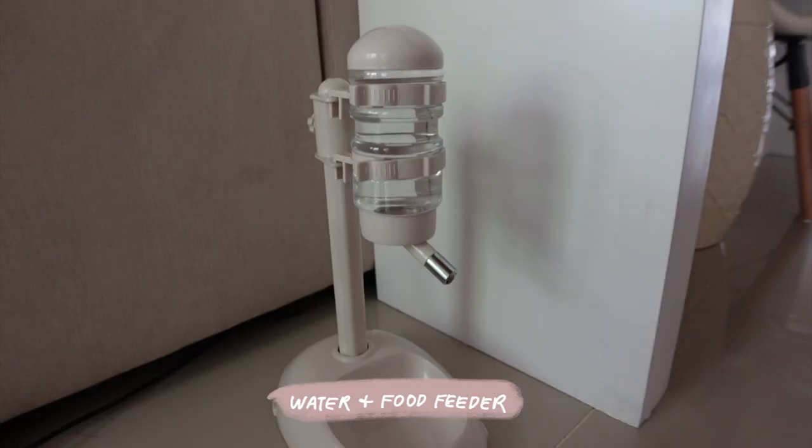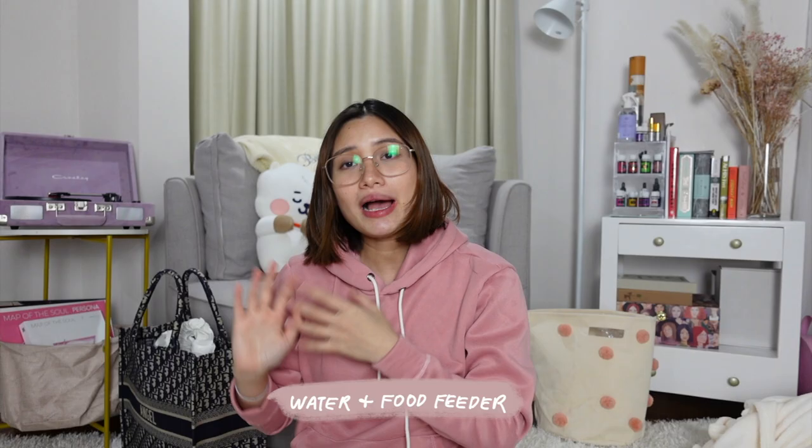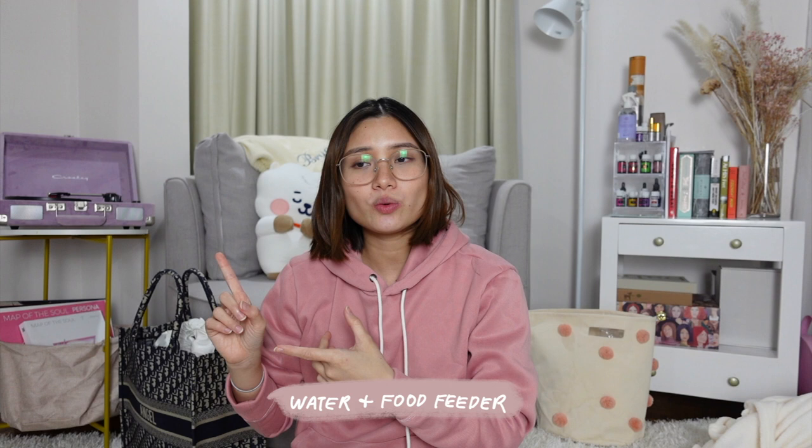Next is this pet water feeder. Water and food feeder siya actually. Sa labas kasi siya naiwan ko. So I'm just gonna pop a photo here or a video. I like this one. I have been using this one on Hailey ever since I can remember, to be honest.